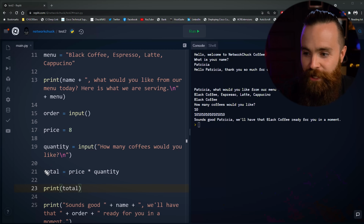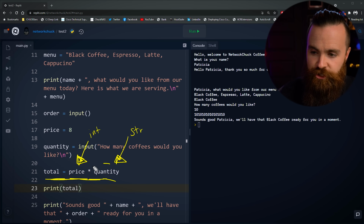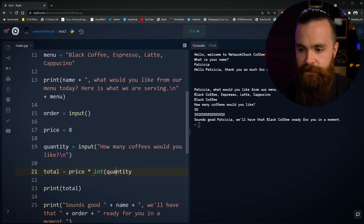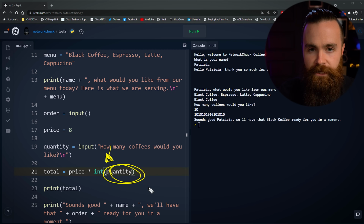Anyways, here we go. So here in our total with our math equation. Right now we're multiplying an integer with a string. Let's change that string into an integer. We can do it like this. We're gonna wrap them up. So watch here. Right here with our quantity variable, I'm gonna type in int and then parentheses. Put parentheses around him. Bam. What we just did here is pure magic. This function right here, this int function or integer function, turns whatever's inside into an integer.